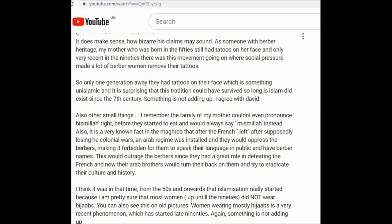Here is somebody else who was saying, only one generation away in Morocco, in the 1950s, people had tattoos and many other un-Islamic things. And they said, how could this have been possible if Islam has been here for 1,000 years? And they say, something is not adding up. I agree with David. I remember the family of my mother couldn't even pronounce Bismillah right before they started to eat and would always say Bismillah instead.